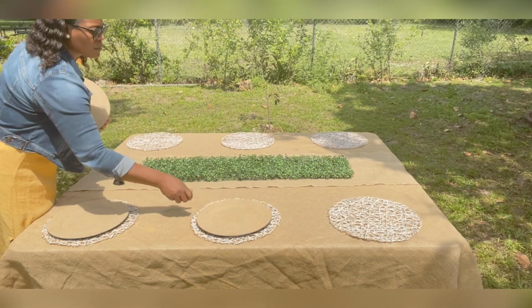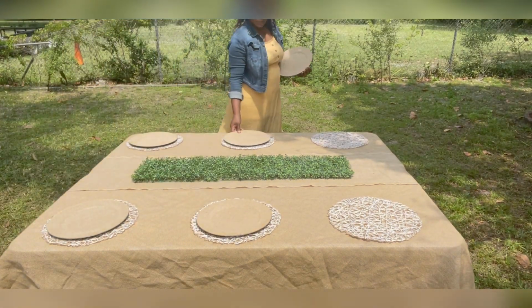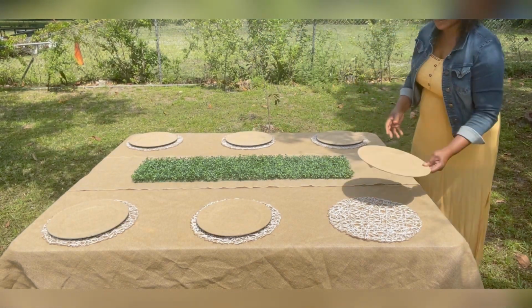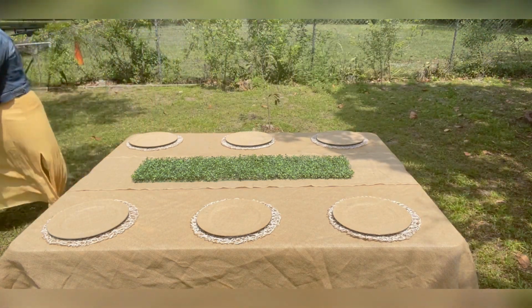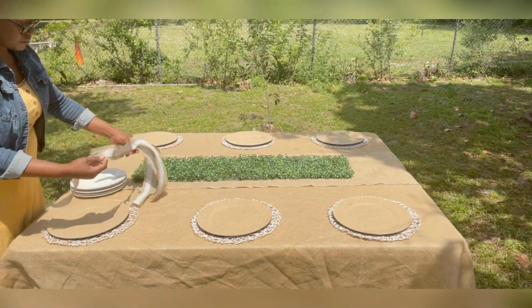For the collab, I styled an elegant, glam, rustic tablescape in my backyard. I used all items that I had in my home. So please continue to watch for the overall look of my Spring to Easter tablescape. I hope you enjoy the video.